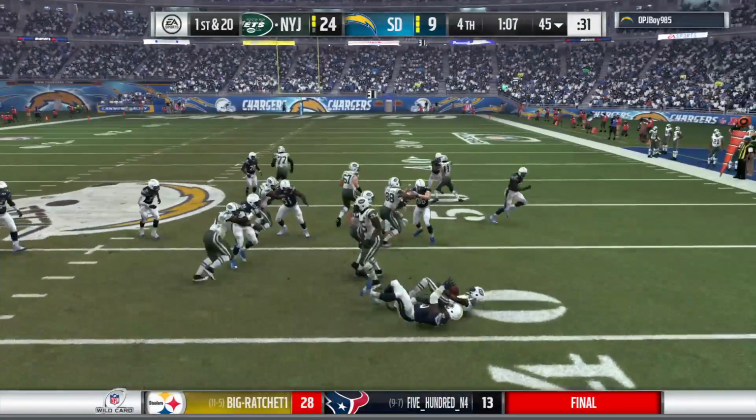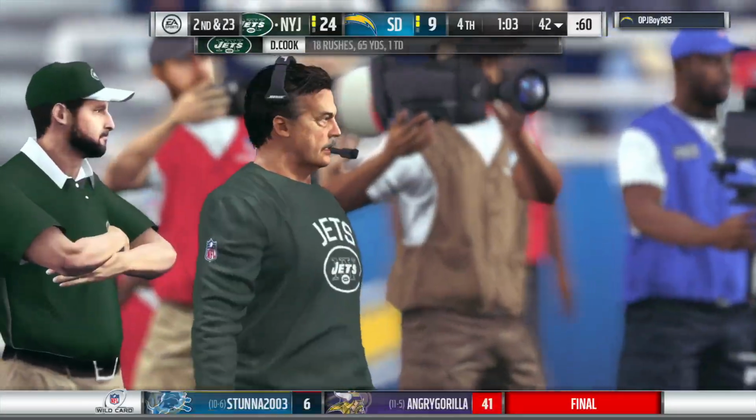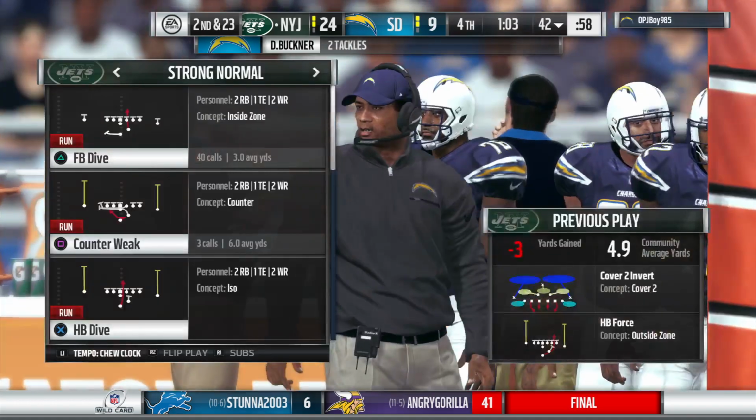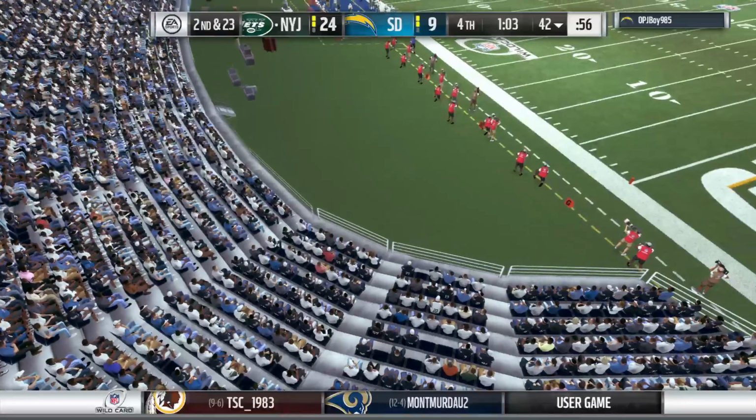Now a handoff here to his running back. And he is going to lose yardage here. The loss of him. Now the Chargers are going to look up here and signal for a timeout. It's just their first. They've got 2 more to use here in the final stages.